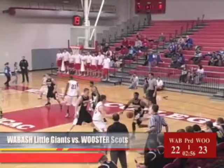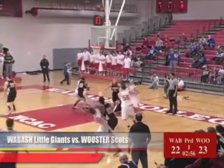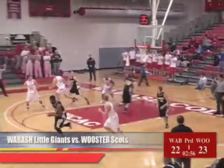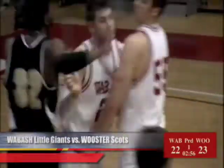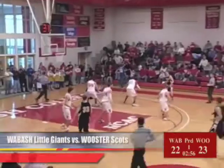For the Scots, this is Karash now back to Brock. Brock feeling it from beyond the arc, and he hits. Aaron Brock has just been hitting everything. That is his ninth point, and he is now 3-3 from beyond the arc.